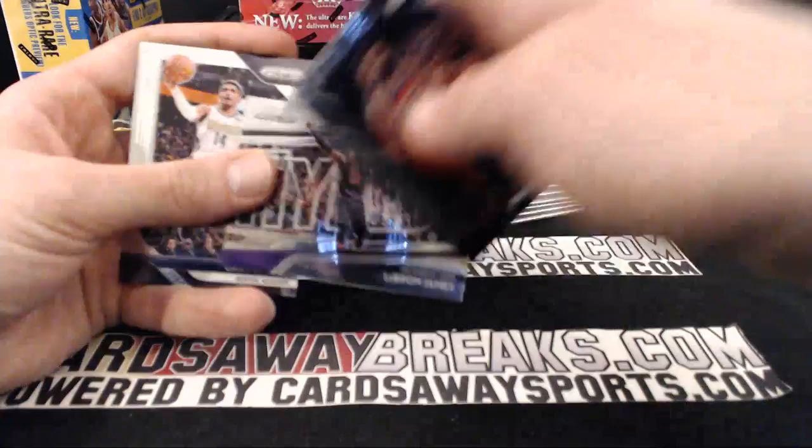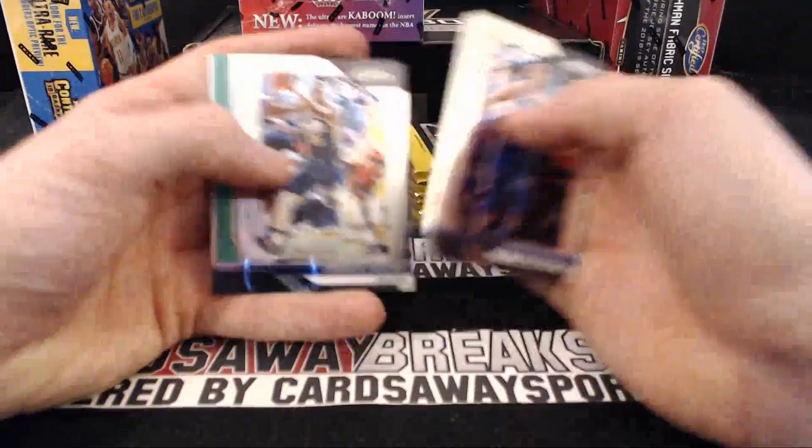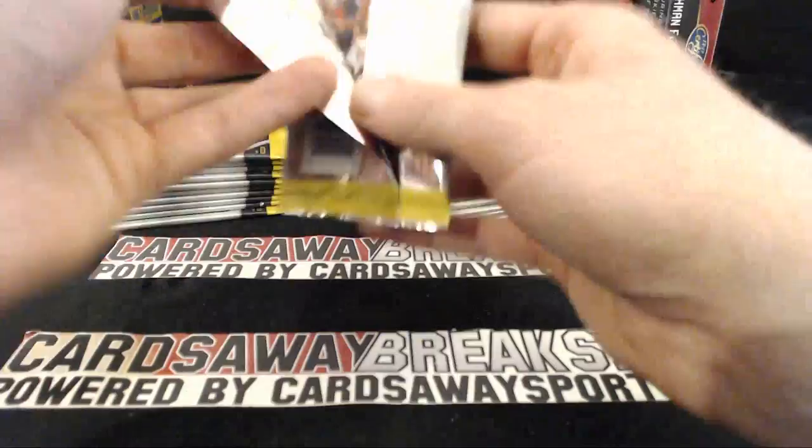Gary Harris. Markelle Fultz. Look at that. Derrick Favors. We got a green. Kyle Kuzma. Prism as well. Yep. DeAndre Bembry. Kyle Kuzma, man. He's been stepping it up. Kevin Love. Domantas Sabonis. Here we go. We got a green Emergent. Mo Bamba. Kevin Hervey.